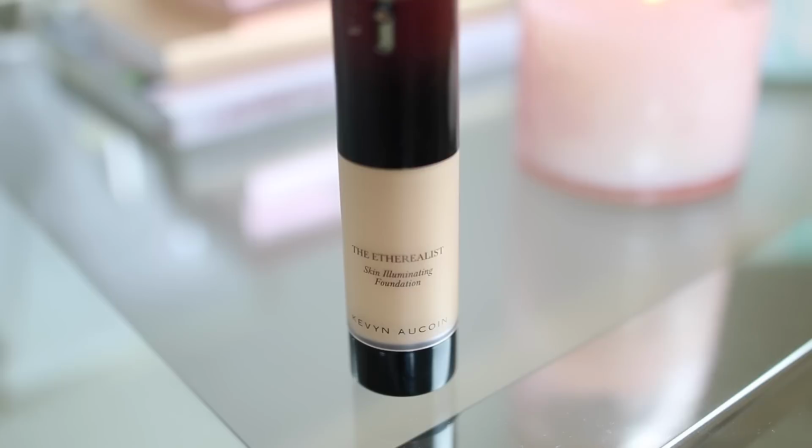So let's start off with foundation. Last week I did that makeup tutorial and I got a couple comments asking if I could test out the new Kevyn Aucoin foundation, the Etherealist Skin Illuminating Foundation. I'm not gonna do a complete foundation Friday, but I thought I would just test this out on camera today. So really quickly, I wanted to give you guys a little info about it.